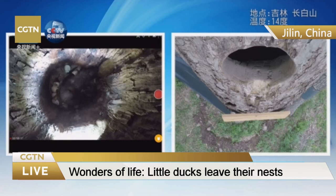As far as we can see, the mother is not observing at the mouth of the hole. We need to wait and not disturb them. Maybe the temperature and other conditions are not ready, so they are waiting for the best condition. And if the temperature is not warm, it will be very difficult for the small birds to fly out.